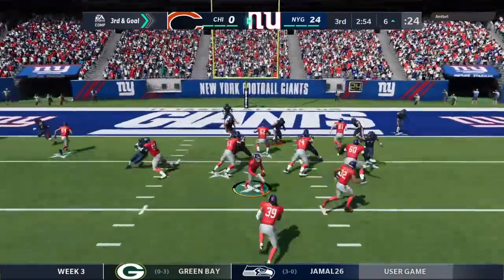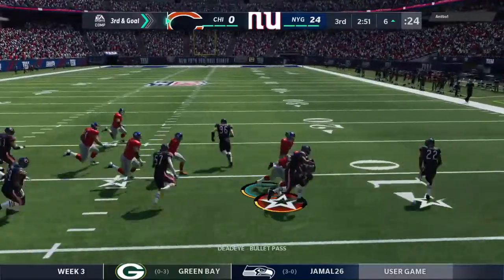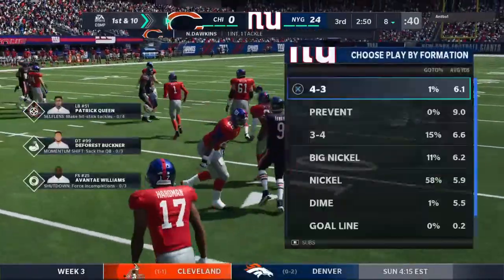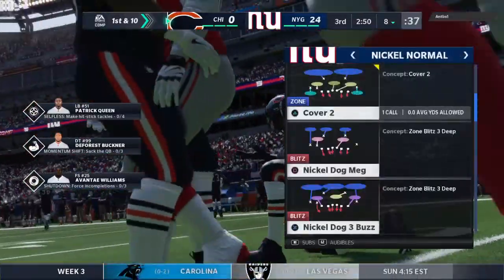3rd and goal. Throwing now is Murray. Into heavy traffic, and it's intercepted. Picked off with great anticipation. And a short return will be stopped inside the 10 at the 8-yard line.